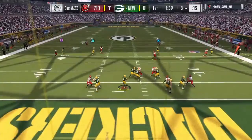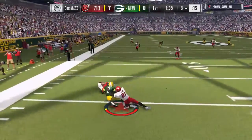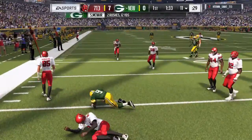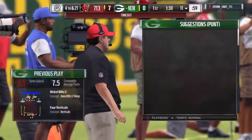The gun, it's McNair. Forced out to his left. He's going to run, but he's got a long way to go. And they'll get him down right at around the 11-yard line. And how about this? 4th and long, and they're going to go for it.